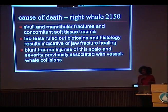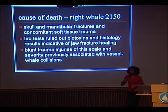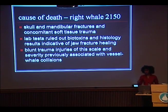So that sort of led us to believe that that jaw may have been fractured and the animal may have had some small amount of post-survival time afterward and may have actually been hit a second time, which fractured the base of the skull. But the bottom line is whether it was 1 ship or 2, the animal was likely hit by a vessel. And the blunt trauma injuries that we saw are what indicated that to us. They were just so extensive, and the severity of those injuries has been previously associated with vessel collision strikes that have been witnessed. So we have very, very high level confidence that this animal was struck by at least 1 ship.